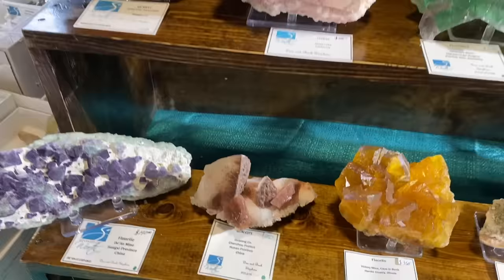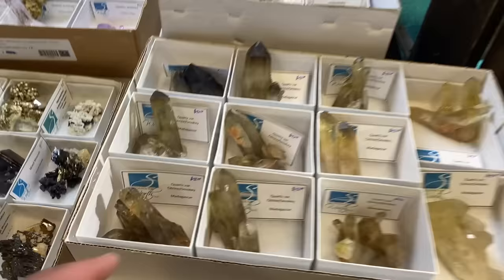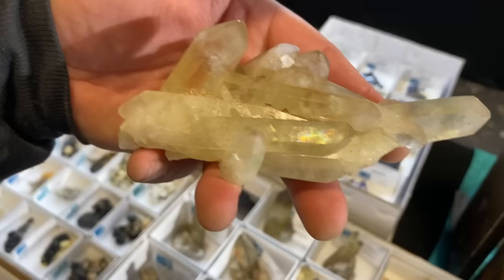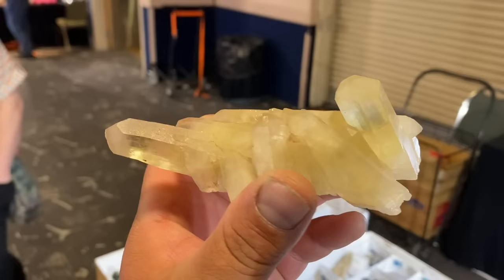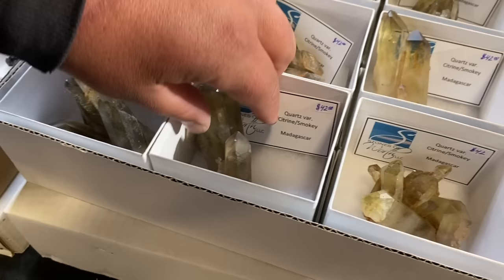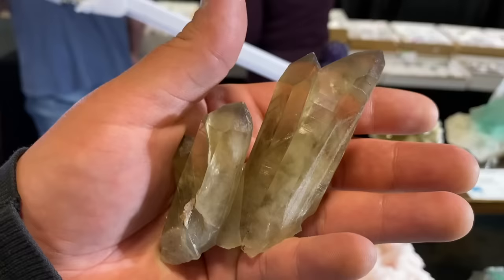I love the Moroccan hematite and glutacords. Oh, these are great, and they're just so affordable. It doesn't look like any of these here are over 50 bucks. Like that, $45? That is crazy affordable. Smoky citrine for $45? Crazy. Which one do you like the most? A little bit of phantom right there. This bigger one. Oh, right there too.